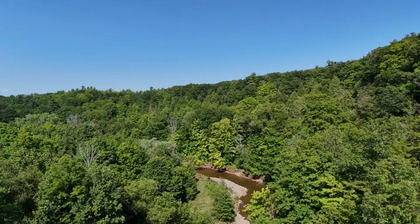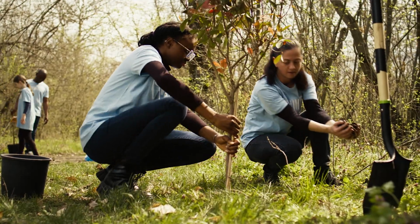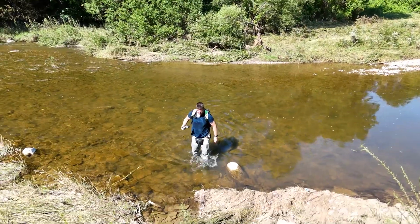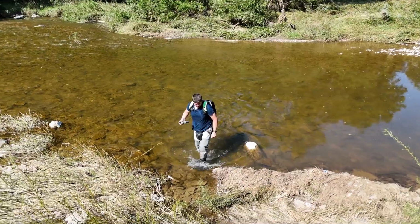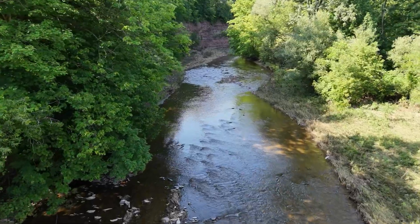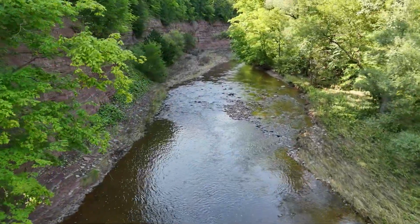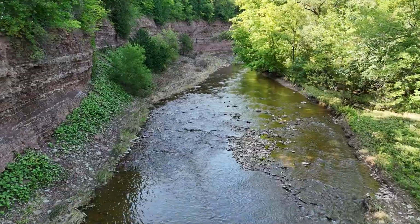And the restoration work at Glenorchy involves a range of activities, from planting native trees and shrubs to creating wetlands and grasslands. By carefully selecting plant species and designing habitats to mimic natural ecosystems, the conservation area is creating a mosaic of interconnected landscapes that support a wide range of wildlife. And the benefits of this restoration work are already being seen.